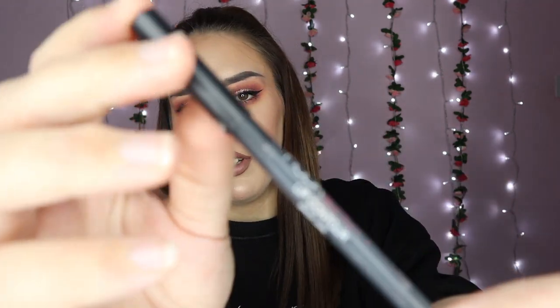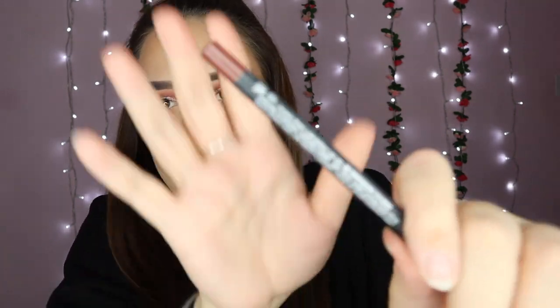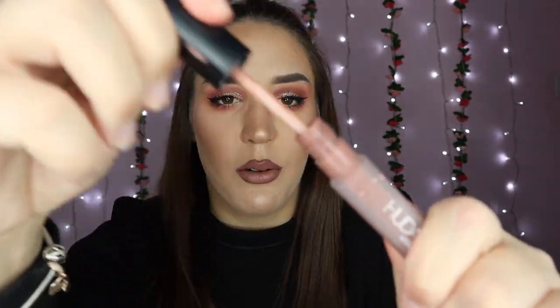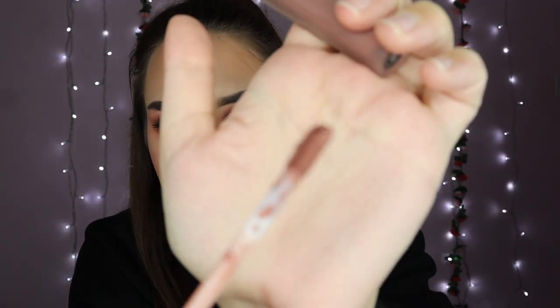So, my favourite lip liner is the Huda Beauty Lip Contour. And this is in the shade, I think this is Spice Girl. Yes, Spice Girl. It's this gorgeous sort of deep, reddy, browny colour. And I just use that to line my lips. And then I go in with the Huda Beauty. Again, love these lipsticks. This is the Liquid Matte in the shade Flirt, which is this gorgeous nudie colour.